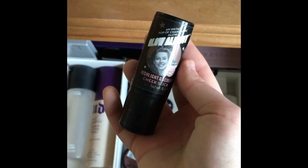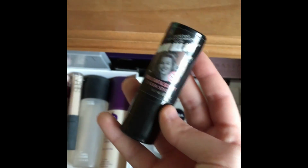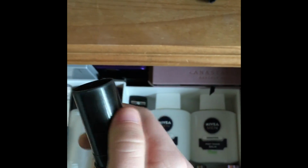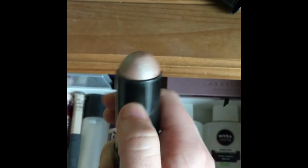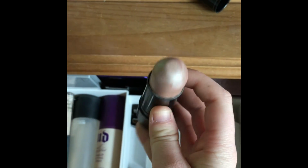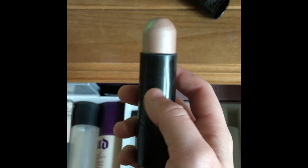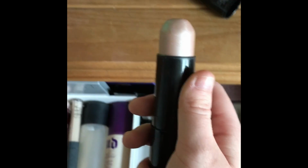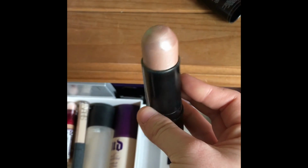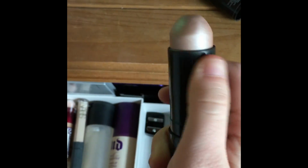So then the next thing I have in here is the Soap & Glory Glow All Out Highlight and Sculpt Cheek Stick. This is in the shade Ice Shimmer. It's a really good highlighting stick, especially if you're going for more of a natural glow. I really feel that this works. The only thing with it is when you put it on your foundation, it tends to smudge onto your skin rather than brush onto your skin. So yeah, that's my only downfall with this, but I do really love it. It's such a good highlighter.